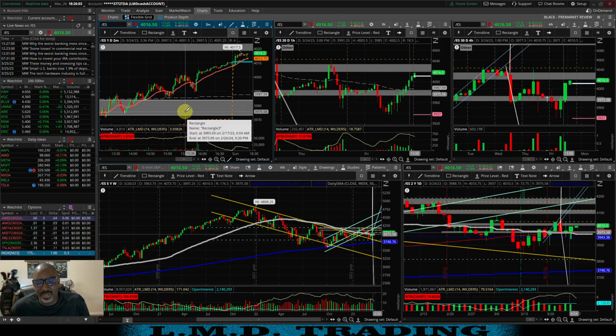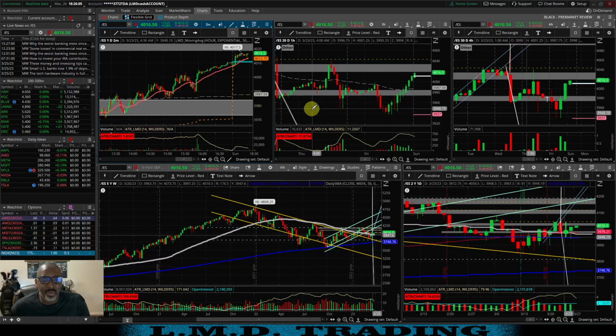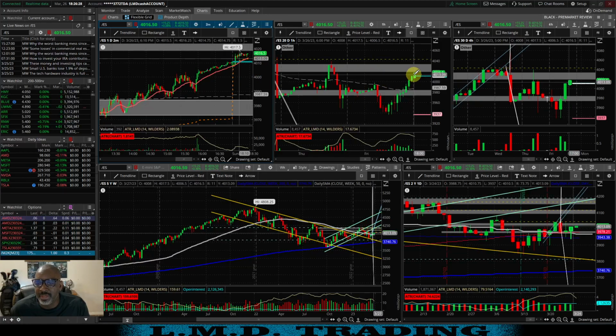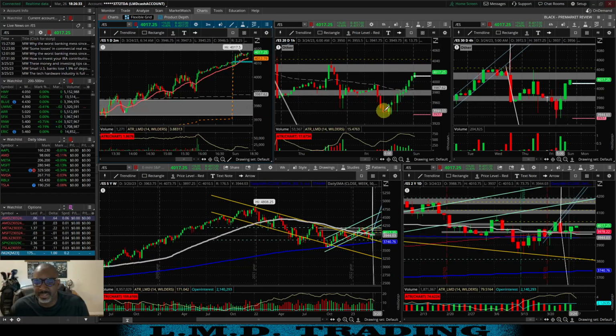The market is moving. The market is moving. This is where the market closed Friday. It closed right there Friday. Or, I'm sorry, it closed here Friday. That was Thursday. Closed here Friday, and it is continuing on from where it closed at. Made this good move in the afternoon. I do believe I caught some of that.